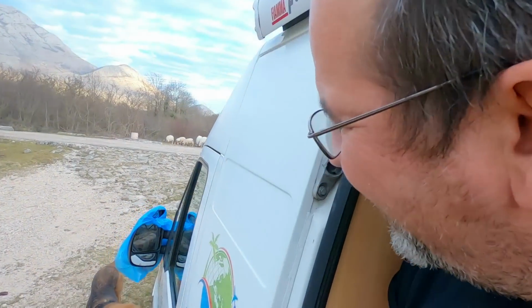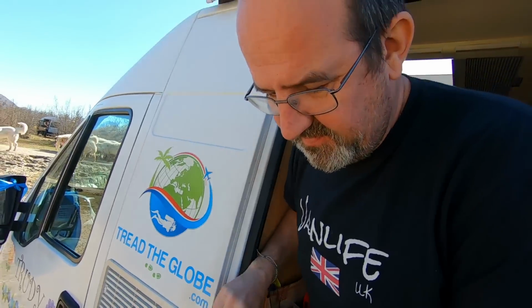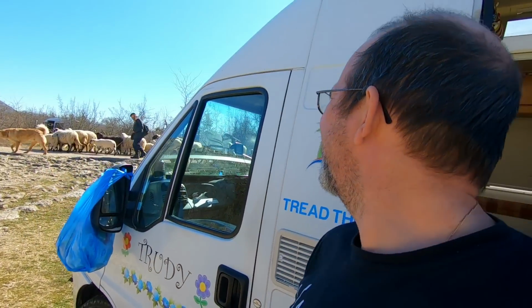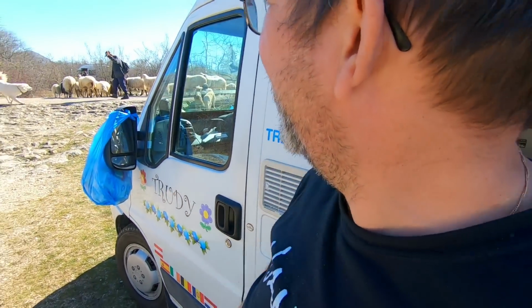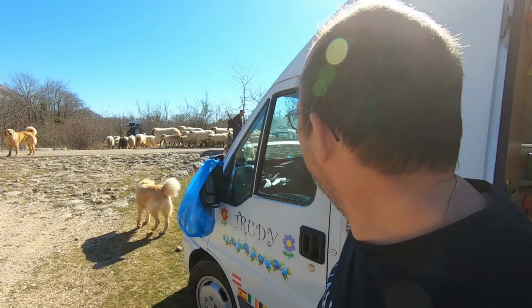So here's a view you don't see from your van every day. That dog is beautiful. Hello puppy, and a herd of sheep. Hello. How lovely, we've got a shepherd going past.